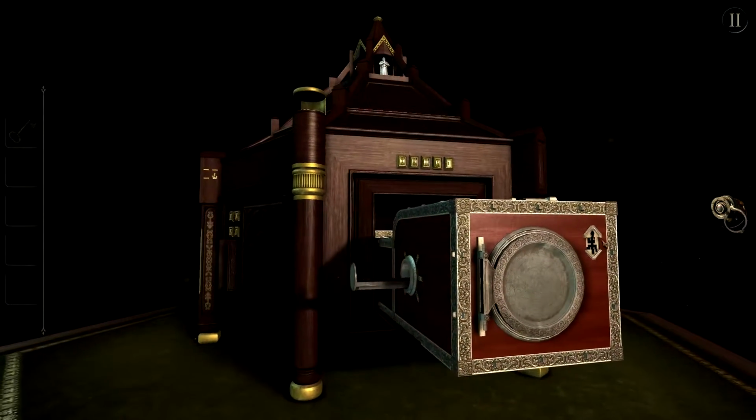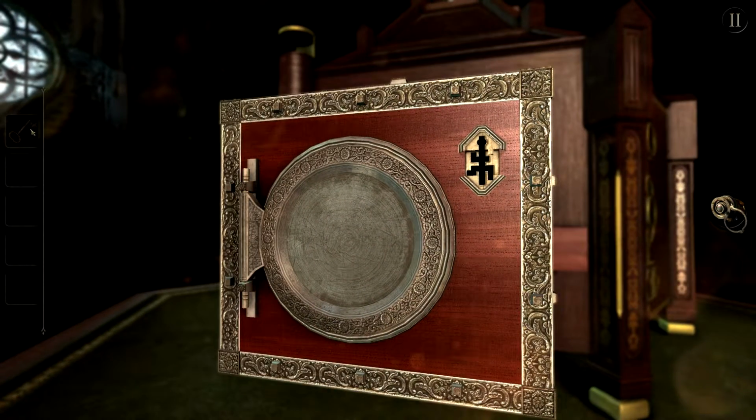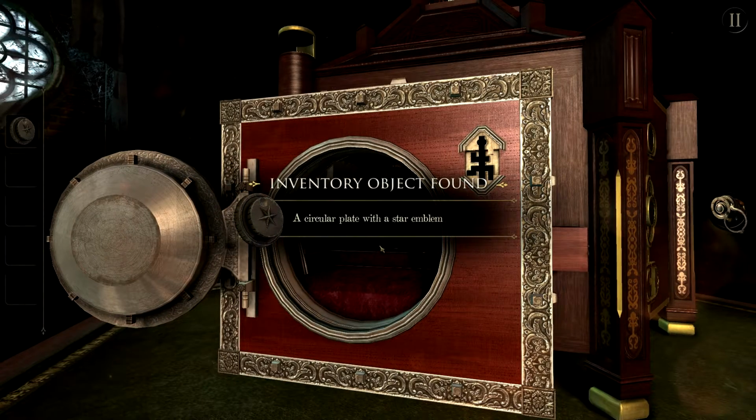You'll notice that just like the last one, we can rotate these things on the end to better align it for the type of keyhole we need it for. So right now what we need is to align the keyhole so that it matches that symbol. So you want to rotate it so that it looks like this, and then from the bottom part you want to rotate it so that it looks like this. Once you have this symbol with the key, you can drag it into place, turn it around, and that will give you a circular plate with a star emblem.